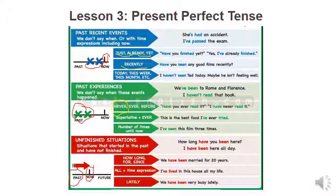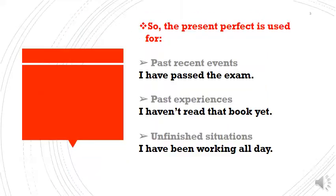And to express these actions, we use some transitions such as how long, for, and since. All time expressions, like for example, all my life, all day, all week, and lately. Okay, so these are the three uses of the present perfect tense. It is used to express past recent actions, events that have happened in the very close past, like I have passed the exam; past experiences, I haven't read that book; and unfinished situations such as I have been working all day.